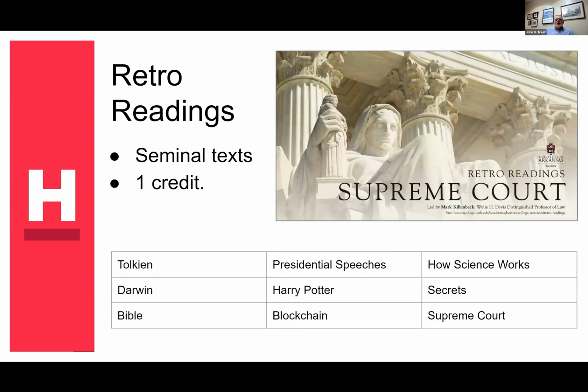Why do I want to read old books? Yes, we do retro readings where I guess you could call this great books, classic texts, where very small, usually 12 students sitting around a table grapple with major works of the canon, if we're allowed to say canon nowadays.